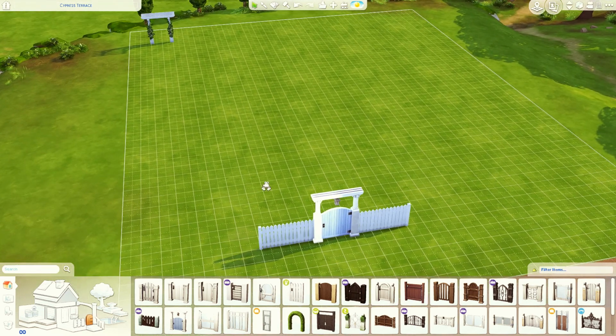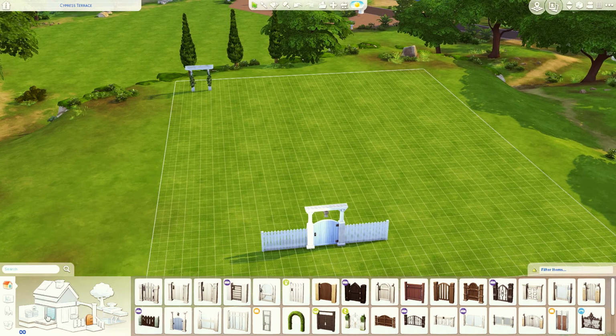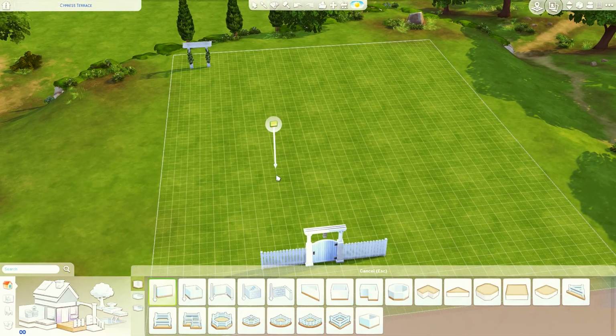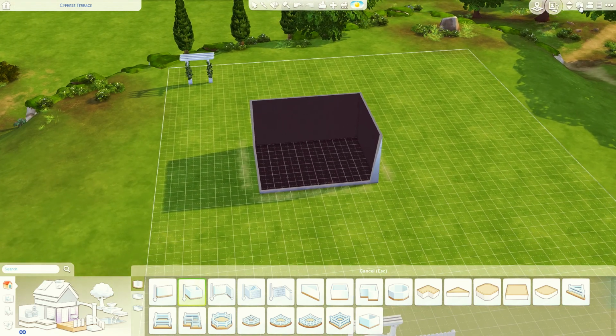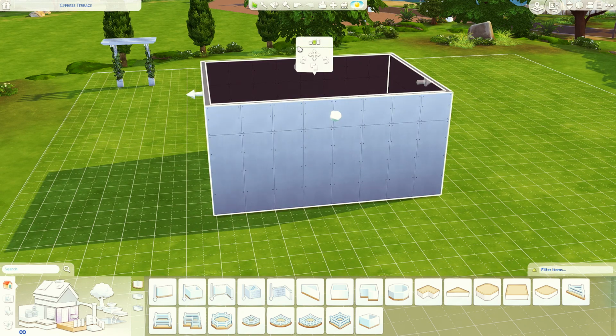So the other thing I really like about this house is the part back here, like the main entryway. It's just sort of your basic, a very basic house shape. And this may be a little bit difficult here.